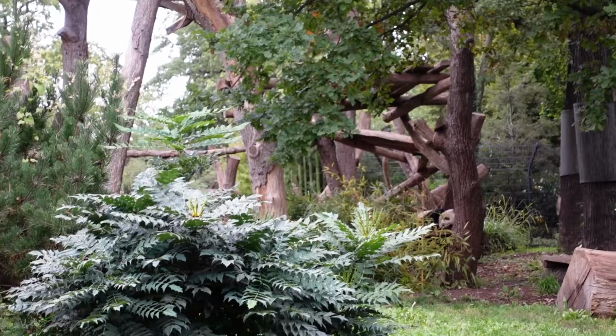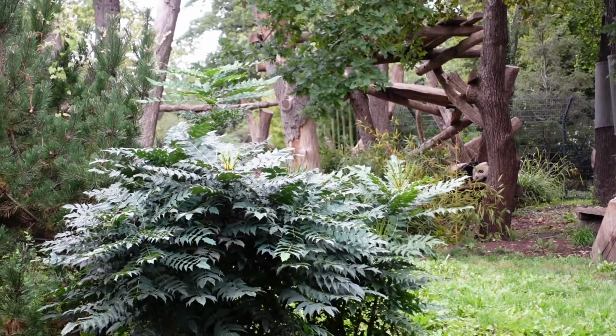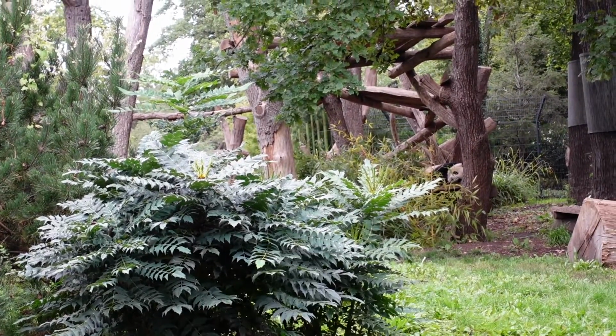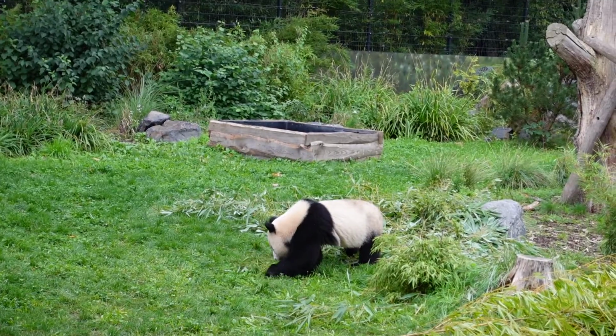Good morning to you. I had an awful night. I barely slept. And yeah, we are now in the zoo to see the little pandas. And yeah, I will look if the dad is awake. Not yet. Good morning, Mao Bao. Can you see him? He is there. There he is. He's a bit sleepy this morning.